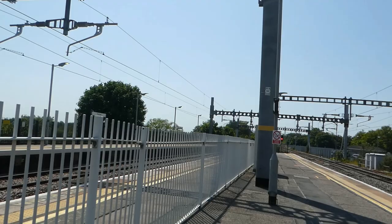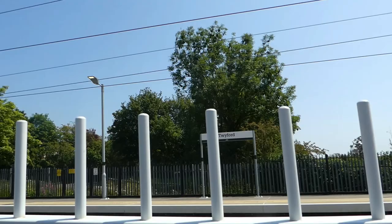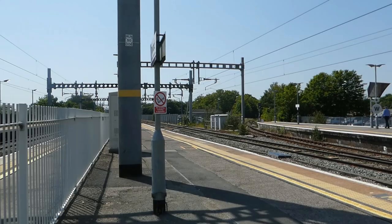That plane you can hear up there, one of Emirates' many A380s. Looks like that's coming in on a flight from Dubai. Well, it's either coming in from Dubai or going back out to Dubai, so one of the two. So, you know, I've got a 50-50 chance of getting it right. But, hey.